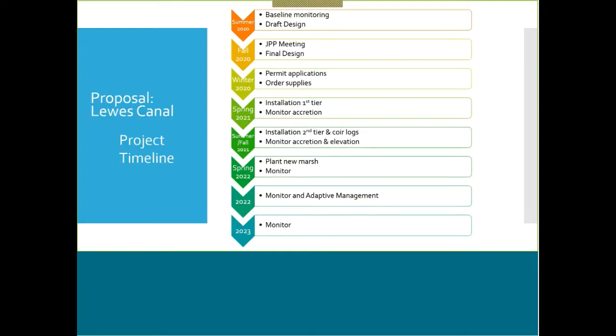Next spring, we're targeting April as the best time to install. We would install that first outer edge of oyster shell bags. And then over the next months into the spring and the summer even, just monitoring the accretion and the stability of that first installation. Based on experience, we think that when we get to about October, we can install that second tier and the inner core logs.